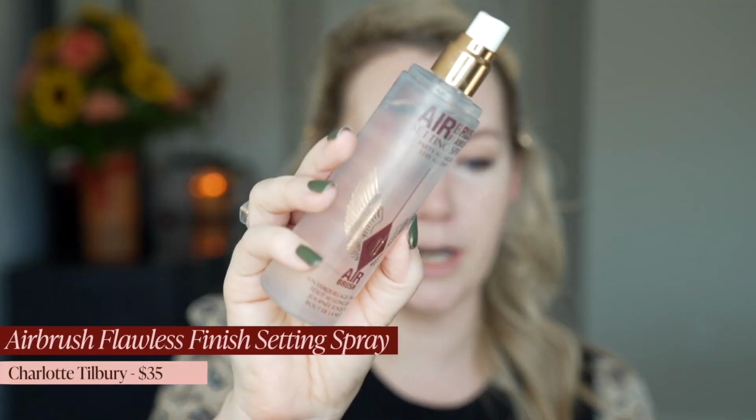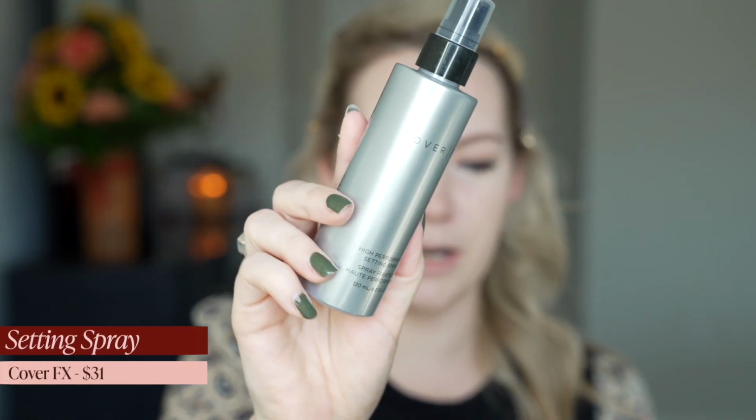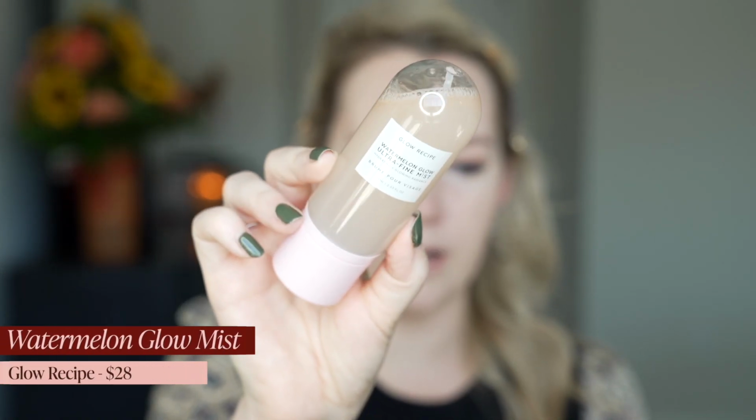Now, if at any point you're noticing that your skin looks a little bit dull, a little bit flat, this is something that, especially if you have dry fair skin like I do, you're gonna struggle with a little bit. Go in with a setting spray in between or some kind of mist. I have several I like. I love the Charlotte Tilbury airbrush setting spray. I also really like this one from Cover FX. This is my all-time favorite setting spray. There's the good old MAC Fix Plus that you can use between layers, and also this Watermelon Glow Ultra Fine Mist from Glow Recipe is a really good one.